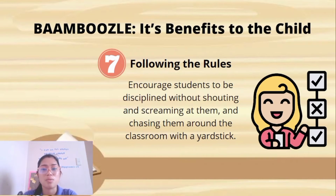By using games, for example this Bamboozle, you can encourage your students to be disciplined without shouting and screaming at them and chasing them around the classroom with the yardsticks.